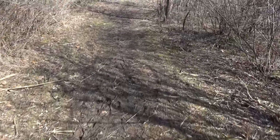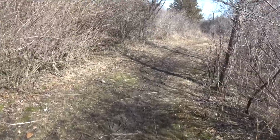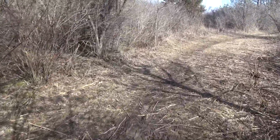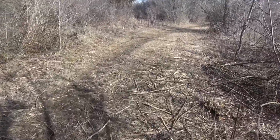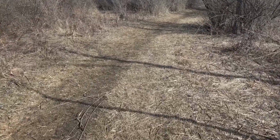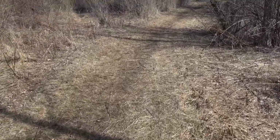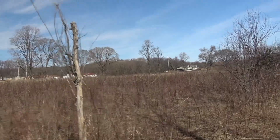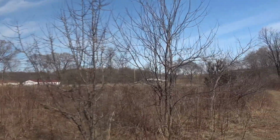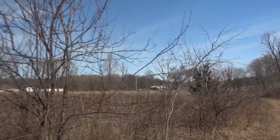Again, something I'm noticing is there's a lot of cut down debris laying across the trail. So it looks like they came through and mowed down a bunch of growth, kind of open the trail up a little bit more. I recognize that house over there. Not that I know the people that live there, but that's the end of the trail.